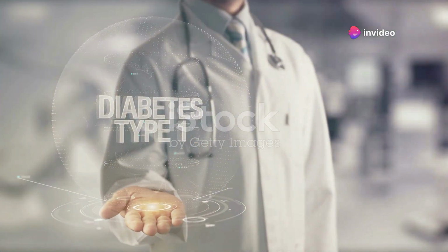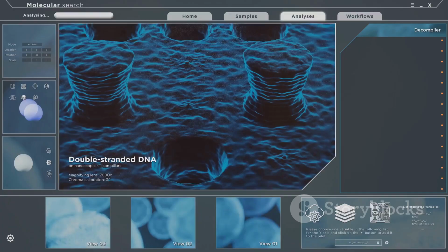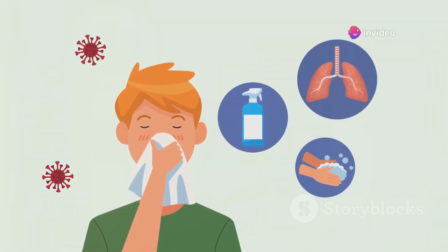Section 5. Causes of type 1 diabetes. The exact cause of type 1 diabetes is unknown. It is believed to be linked to genetic factors. Environmental triggers may also play a role. These could include viruses or other infections.